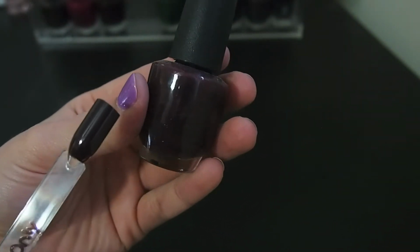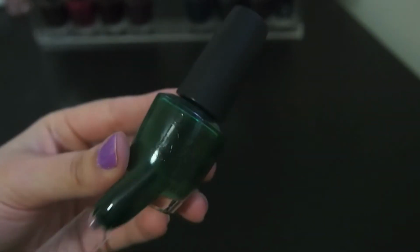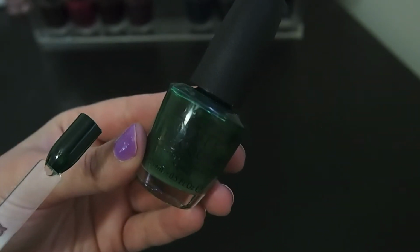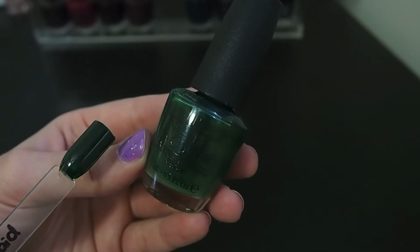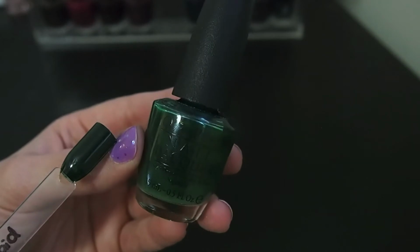This is Sleigh Parking Only, and it's kind of a burgundy purpley shade. Alright, this is also from the Gwen Stefani holiday collection. It's called Christmas Gone Plaid, and this was one of my favorites to wear this past fall. It's just a really nice dark green color.